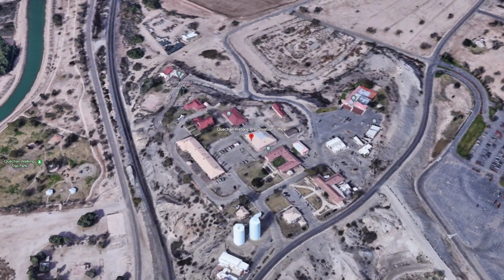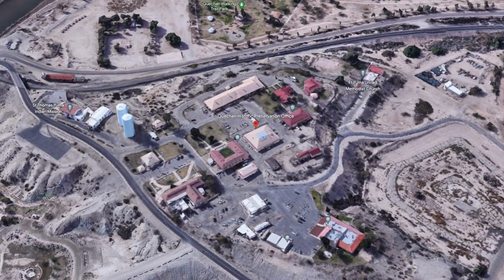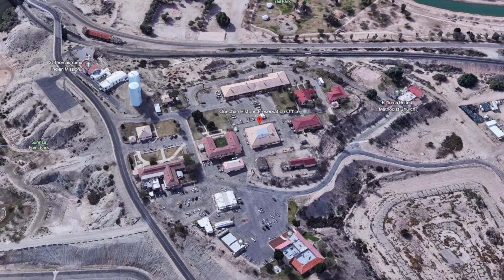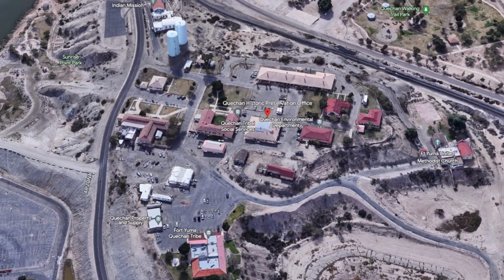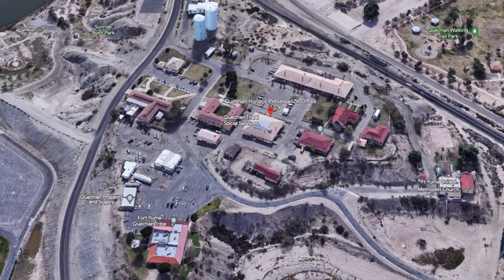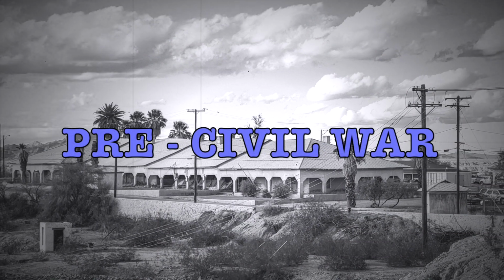Fort Yuma was a fort in California, located in Imperial County across the Colorado River from Yuma, Arizona. Pre-Civil War.